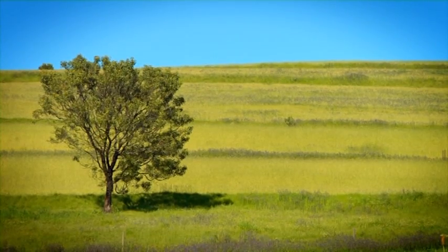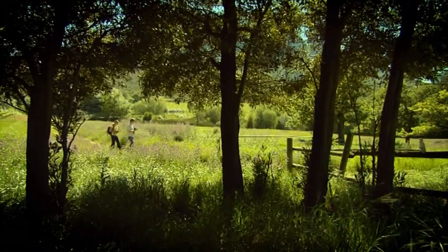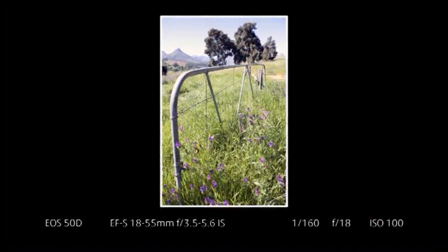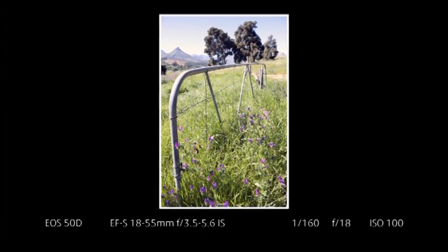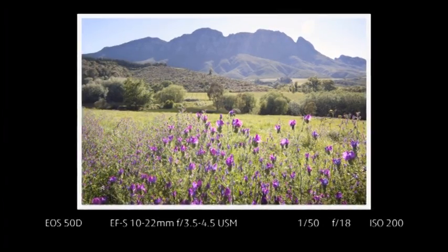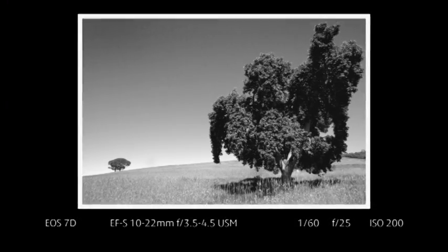The light's still not that high, so we're still getting a bit of backlight. It's lightening up the grass quite nicely and bringing out the purple in the flowers. For shooting in black and white, Nadine simply switches to black and white picture style.